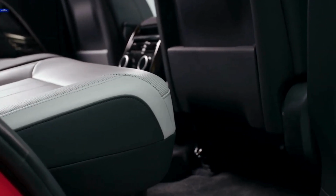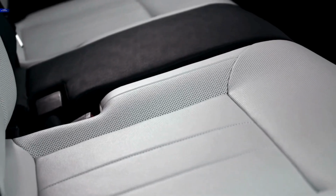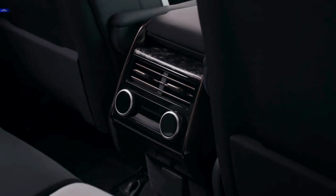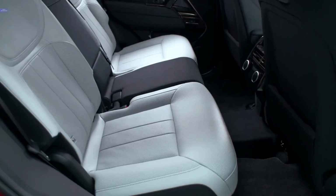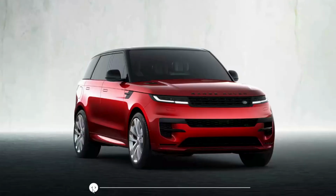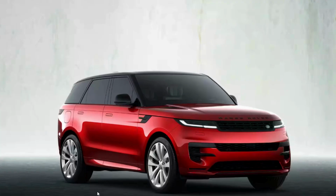Both rows of seats feature good support and superb cushioning. Passengers in both rows should adjust their seat back angles as they are changeable in the back. Additionally, it is usually peaceful, with just a little bit of wind and road noise penetrating the cabin. However, ride comfort falls short.